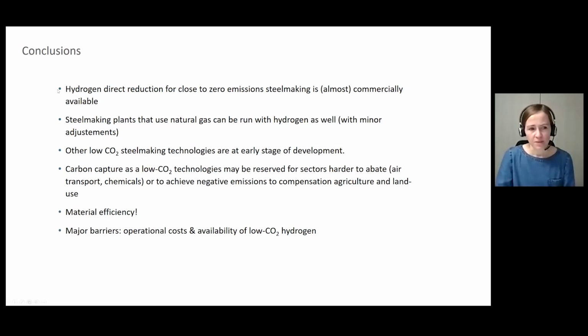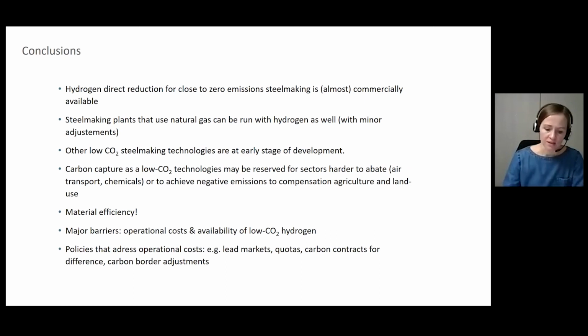And then the major barriers for decarbonizing the steel sector are the operational costs. And this aligns with the availability of low CO2 hydrogen. So if hydrogen would be cheaper, we had these presentations with $1 per kilogram, then it would be a business case and everything would be fine. But as long as hydrogen is more expensive, higher operational costs are the major barrier to the decarbonization of the steel industry.